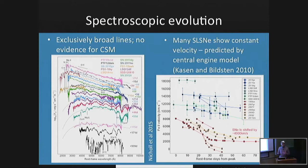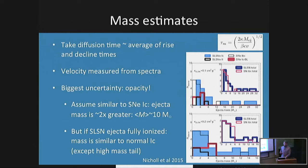From our measurements of these kinds of velocities and light curve timescales, we can make simple estimates of the ejected mass just from a simple diffusion relation. Unfortunately, we do run into one big uncertainty, which is the opacity. So this top plot is the distribution. It's easier if we just look at this inset.